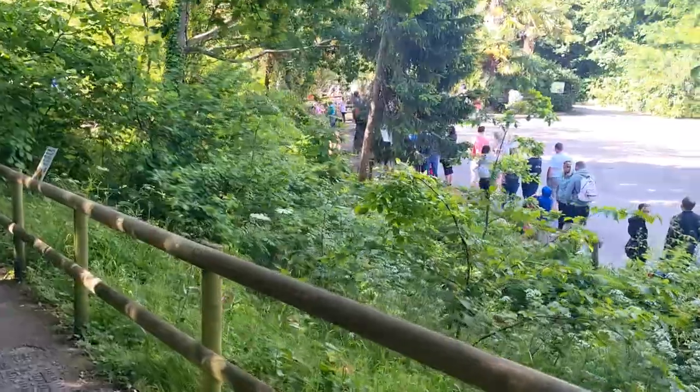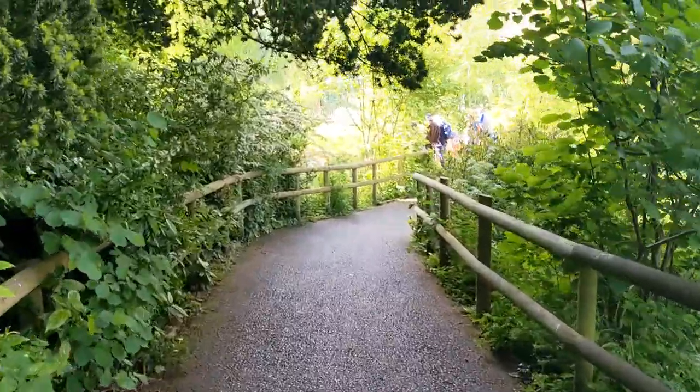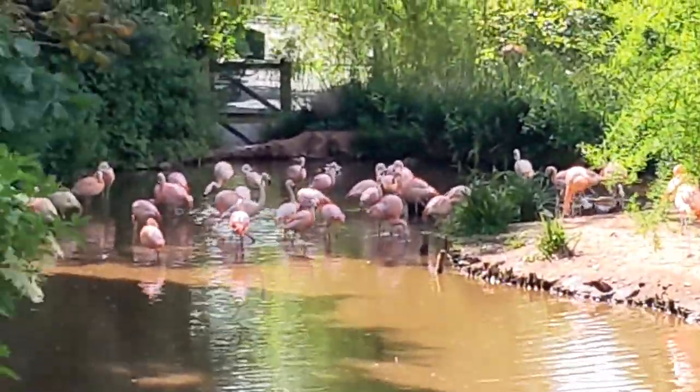It's a big queue at the zoo today. However, we have got passes, so hopefully we'll be able to skip some of the queue, possibly. Here's the flamingos. If there's any babies there or not, can't see.